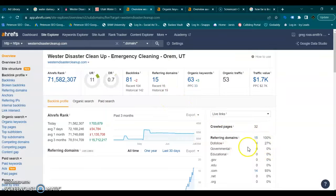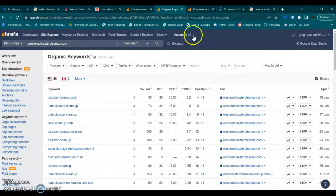If we look here, you only have 4 do follows, which means only 4 backlinks that are actually counting to help your website. You have been indexed for over 60 keywords, and you are getting 53 people on average to your website, but you're missing out on a ton of traffic by not being optimized and having those service area pages. If we look at your keywords, you have 3 keywords that are on the first page of Google, and it's Utah disaster cleanup, and that's it.